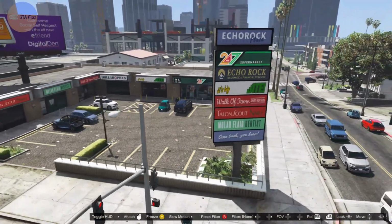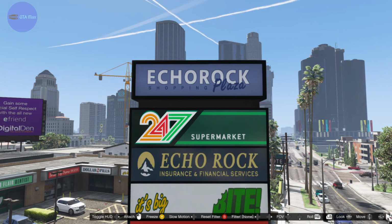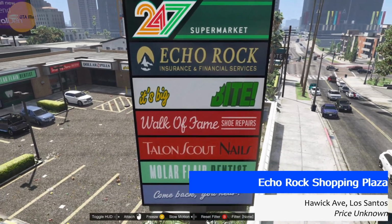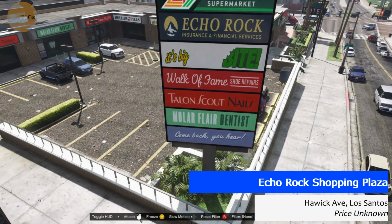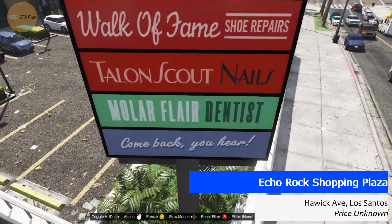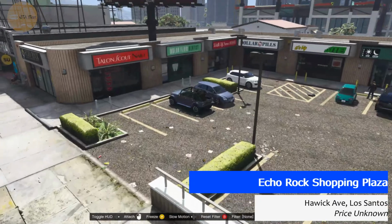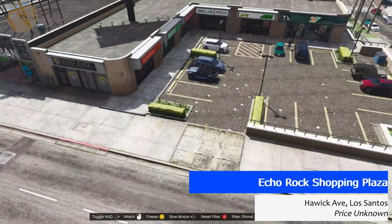Let me zoom in on the sign so you guys can see what we're looking at. Echo Rock Shopping Plaza. These are all the tenants. 24/7 supermarket, Echo Rock Insurance and Financial Services, Bite, that's probably a restaurant maybe, I think. Walk of Fame Shoe Repairs, Talon Scout Nails, Molar Flare Dentist, and then it says come back here. Nice slogan. And then, this is all places that they're in right here. Right? And then let me zoom out so you guys can see.